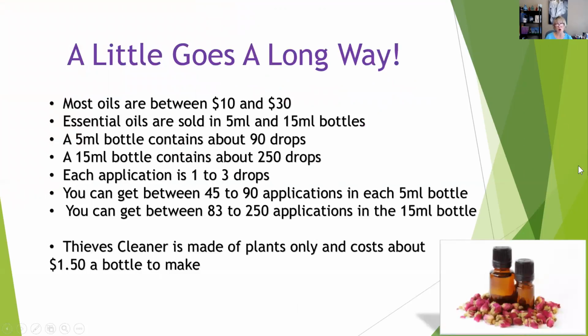A little bit goes a long way. Most oils from Young Living are somewhere between $10 to $30. And 1 or 2 drops is really all you need for an application. They're sold in either 5 milliliter or 15 milliliter bottles. There's about 90 drops in the 5 mil, and there's 250 drops in the 15 mil. And with 1 to 3 drops per application, you're going to get anywhere from 45 to 90 applications out of a 5 mil bottle, and 83 to 250 applications in a 15 mil bottle. So you can see that those bottles of oil can last you for a very long time.